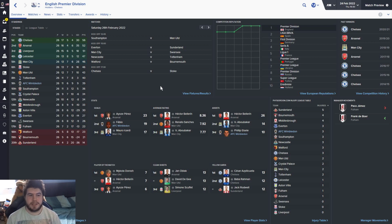I feel like the chances of us actually managing to catch the likes of Stoke, Man City and Leicester are pretty slim. However, Leicester maybe will fall away. I don't know. They're actually doing a bloody good job this year. It's quite cool to see that they're actually mimicking, well, not quite as well, the team in real life of Leicester City.